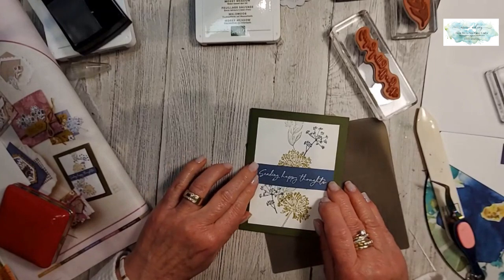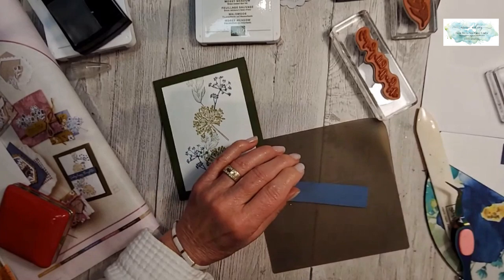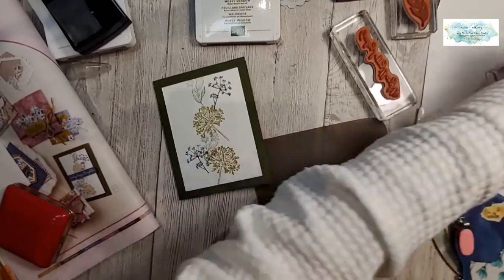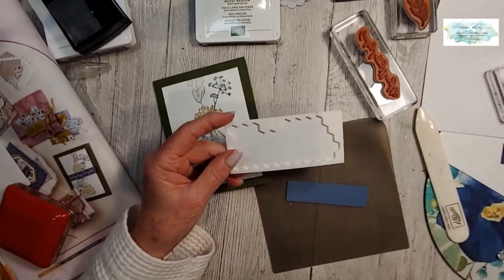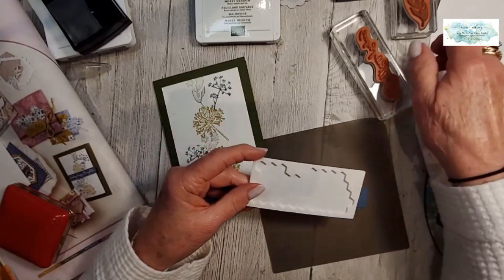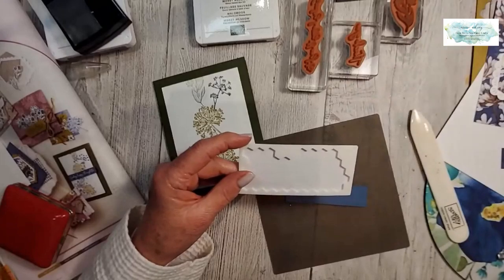Okay. And I think I'll pop mine up on dimensionals. Let's do that. So here's a really nice edge that I can use. I can find my scissors.